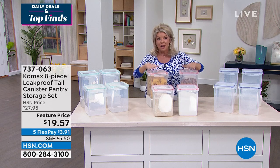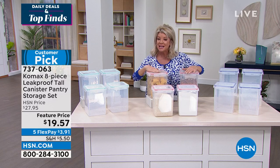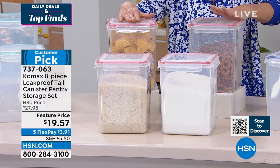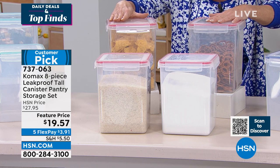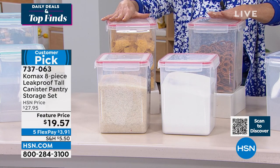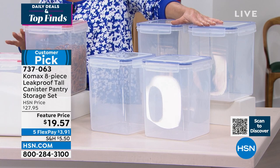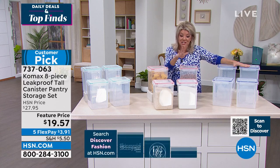Okay, so we have our Evertight storage containers. They are a customer pick on HSN.com, and we have a great event price for the first time under $20. They're a customer pick at $27.95, and you're going to receive four of the tall canister containers and four of the lids, your choice of red, aqua, or blue. You're getting all four for under $20 today, with five Flex Payments. On top of that, that's under $4. This is time to stock up.